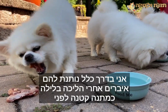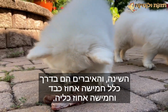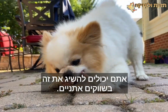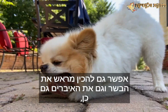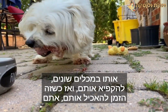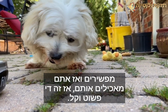I usually give them organs after their nighttime walk as a little treat before bed, and the organs are usually 5% liver and 5% kidney. Guys, organs are important for dogs, so make sure to include them in their meats. You can get them at ethnic markets. I get mine at Asian markets. You can also prep the meat and the organs, so you would just portion it and put it in different containers, freeze it, and then when it's time to feed them, you unfreeze it and feed it to them. So it's pretty simple and easy.